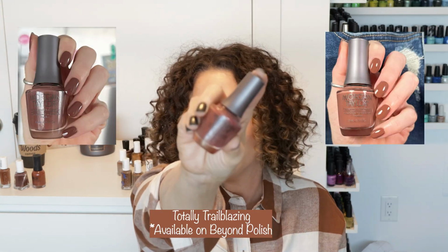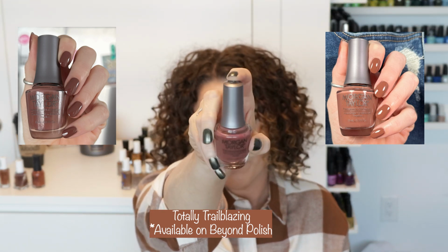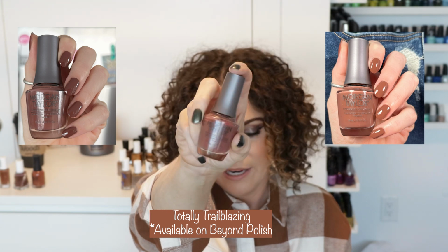Okay, next up is Morgan Taylor Totally Trailblazing, and this is one that's more of a red toned brown. Another one that's super pretty to wear for the fall. And if you guys haven't tried Morgan Taylor, what are you even doing now? They have an amazing brush and their polishes are top notch. So highly recommend trying out Morgan Taylor polishes. Again, this is Totally Trailblazing. It's from a few years ago, so hopefully it's still available.